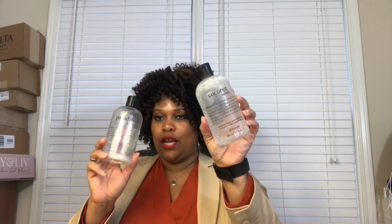The last two are Paradise Girl and Coconut Splash. Coconut Splash, I can do without Coconut Splash. It really doesn't smell like anything.